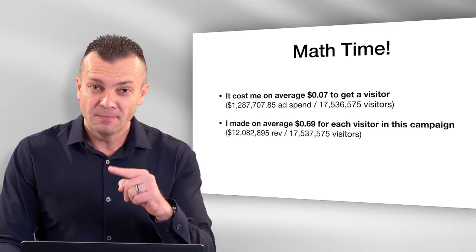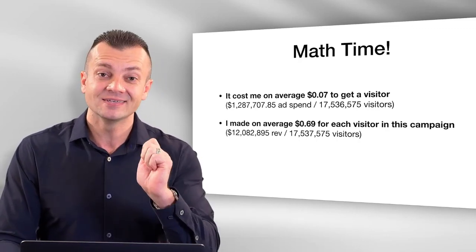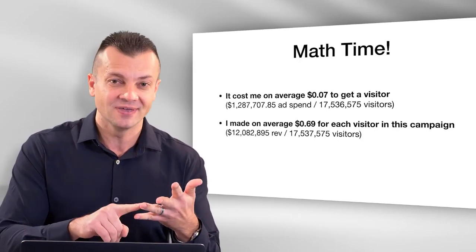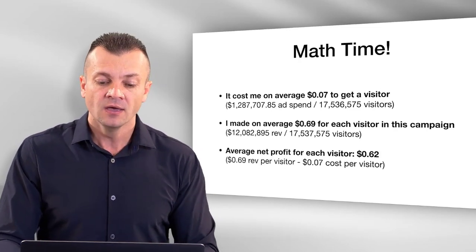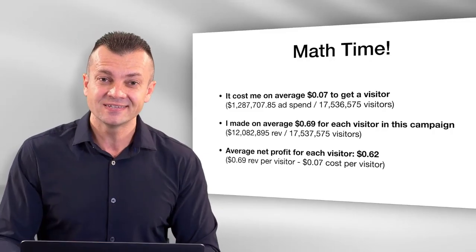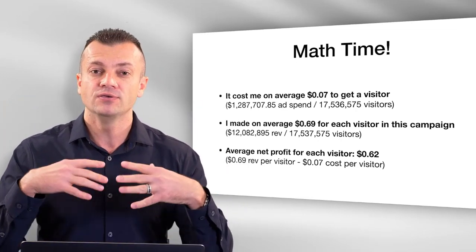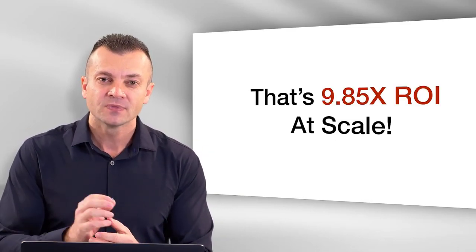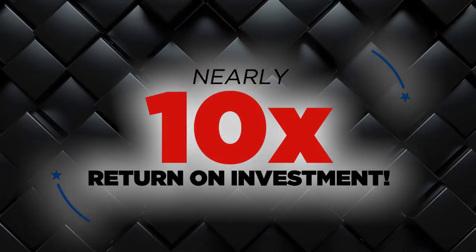Now, I made on average for each one of those visitors 69 cents. So I paid 7 cents and I made 69 cents for every visitor, regardless of whether they opted in, regardless of whether they engaged with me or not. Every single visitor was worth 69 cents to me, okay? So my average profit after expenses for each visitor was 62 cents. Now, this is a super scaled down version of that particular campaign so that everybody can wrap their head around this. So at the end of the day, it generated almost 10 times return on my investment for this particular campaign.